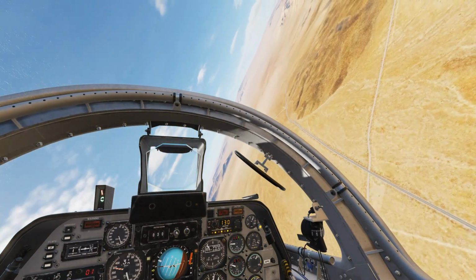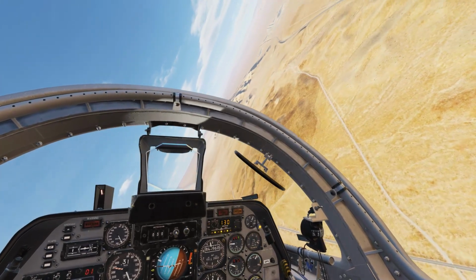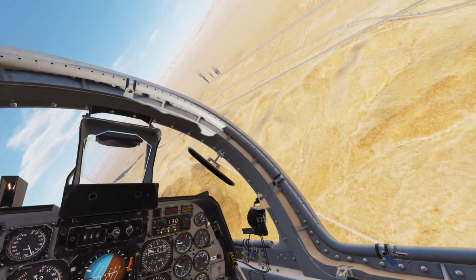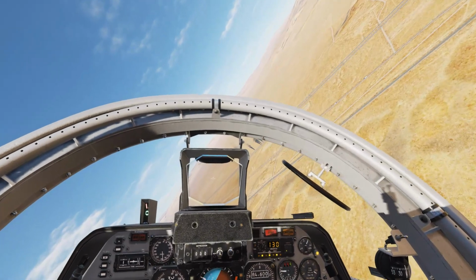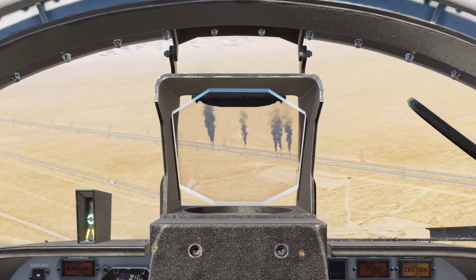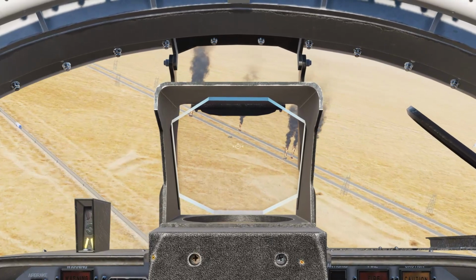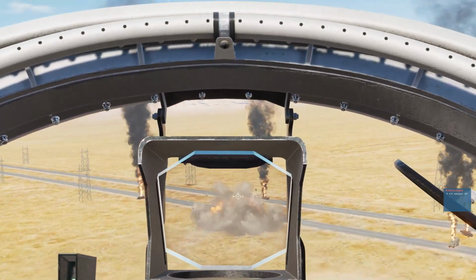Now, I will admit that I have a bias here. I have a lot more hours in the 101 than I do with the L-39. I'm more confident in the 101. I think that it is better, and at least in my hands, I think this shows it. That does not make the L-39 not capable, because I can perform with it. Last one. There he goes.